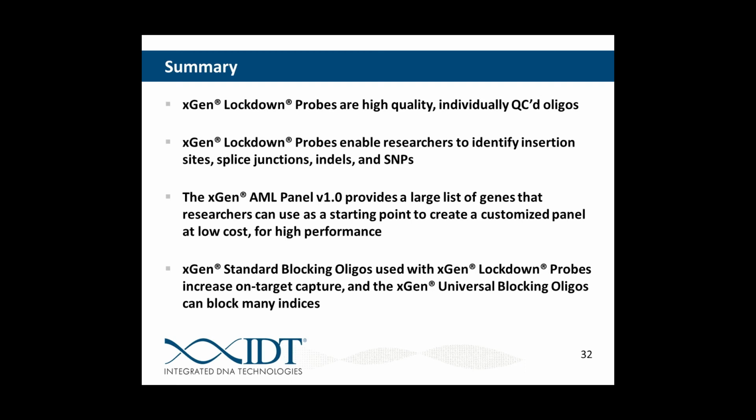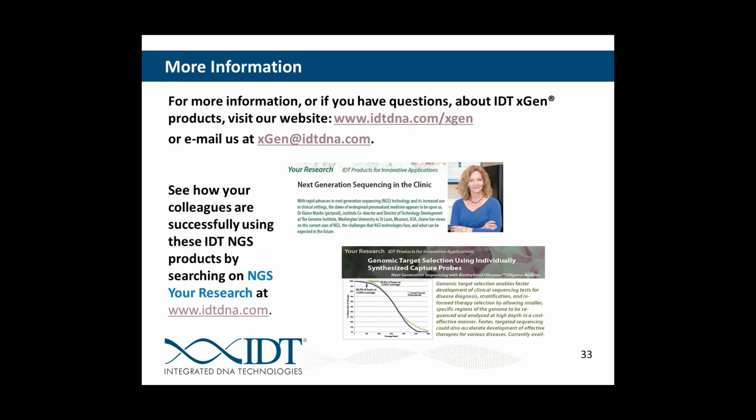And finally, xGen standard blocking oligos are used with the Lockdown probes to increase on-target capture. The universal blocking oligos block multiple indices and improve the capture, as well as reduce complexity and cost. So that's all I've got for you today.